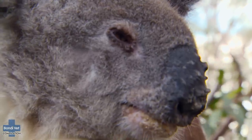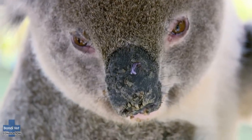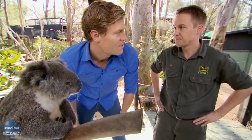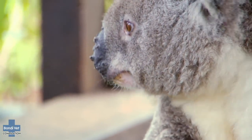Lips, eye, nose. It's like he's got these volcanoes that have just erupted. Yep. The thing for us is, is it life-threatening and is it contagious? And that's what we need to know. How many koalas have you got here? 20. Yep, and he's the only one with it now, and that's how we need to keep it. If Jack's condition is contagious, it could be devastating to a koala population. He's been housed with other koalas, and it could already have spread.